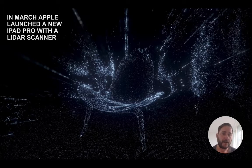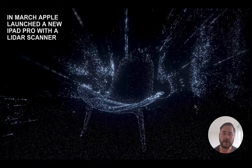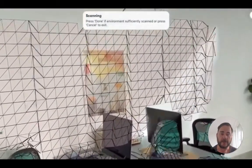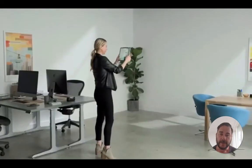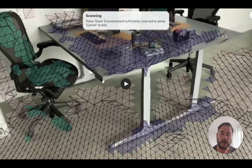Now, LIDAR is kind of like radar, but instead of using sound waves like radar does, it uses lasers. This technology previously was quite big and cumbersome, so it was a very incredible technical effort by Apple to include it in a mobile or portable device. What it does in a nutshell is to scan your immediate environment. So it sends out these lasers all around the room and constructs a very rapid digital model of the place where you're standing. This is incredibly useful for augmented reality.